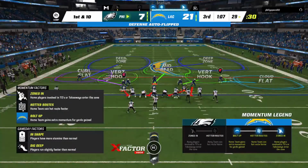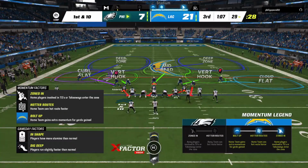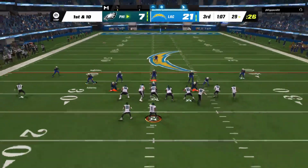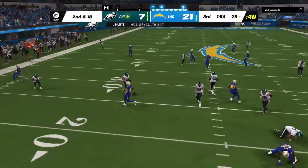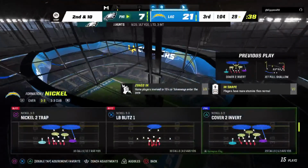The Eagles offense set to begin their next drive, as this offense takes the field against the Chargers. Remember, last drive, they were moving the football, but then they threw that costly interception, so we'll see if they can right the ship here on this drive.